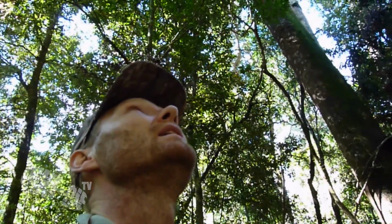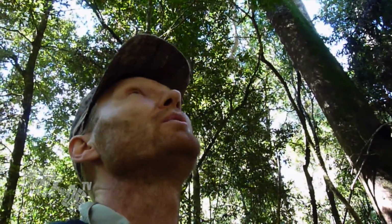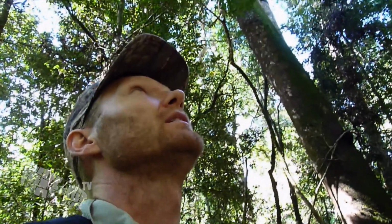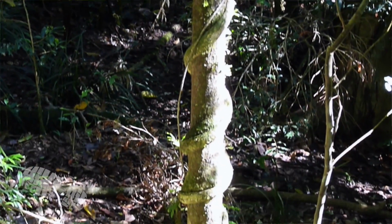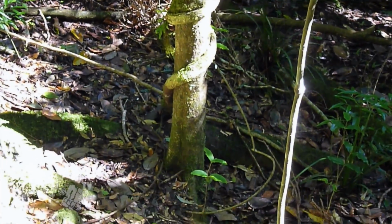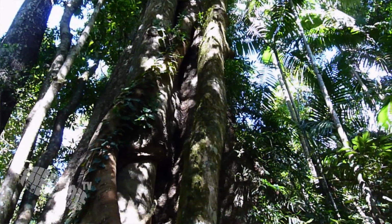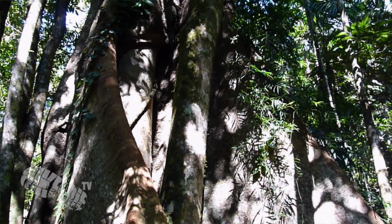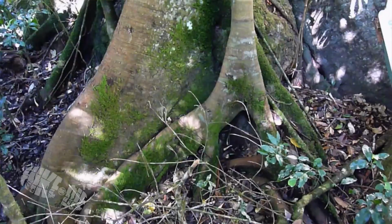So what's happened here is, a long time ago, a little seed's been dropped by a bat or a bird right up the top of that tree, or halfway up that tree. The roots have grown down, established contact with the ground. So it's essentially using that tree as like a skeleton. It not only fuses together to make its own kind of hollow trunk, like this guy's doing, but those fig roots and the fig vines get really thick and strong, and they become like a tree themselves.